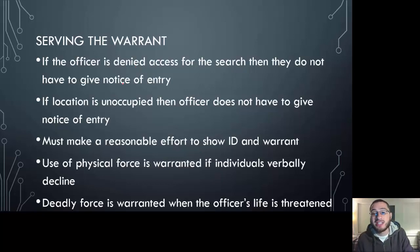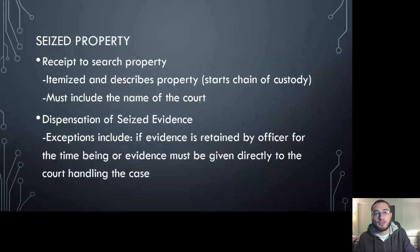Use of physical force is warranted. All right, people don't think so, but it is if the individual declines, and deadly force is warranted when the officer's life is threatened. So serving search warrants, they can actually kill people if the officer's life is threatened. If you are getting shot at while serving a warrant, well, you don't just take it and say, well, it is their house. Deadly force is warranted.